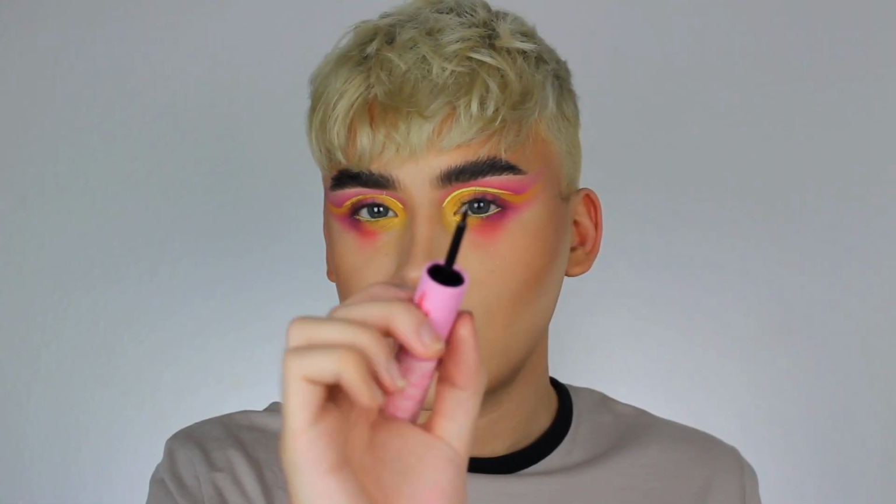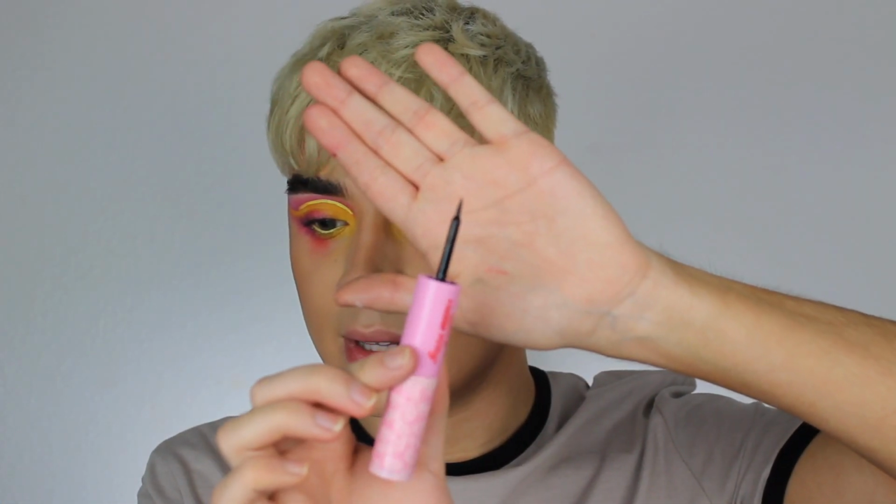And I ended up going in with some yellow eyeliner. It's a little bit too neon for what I was looking for, but hey, she's popping. So now we're going to go in here with the duo. I just want to show you guys this is the liner. Just want to show you the liner really quick so you can get a feel of how this is looking.